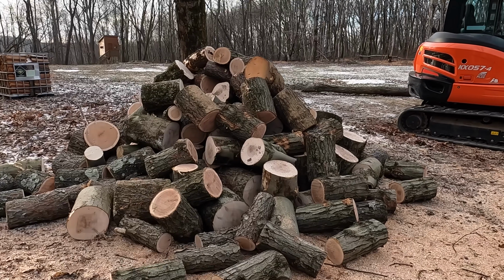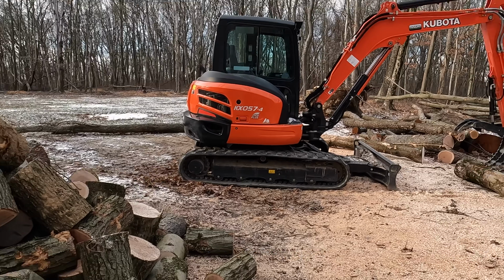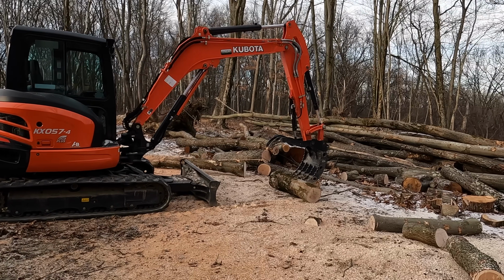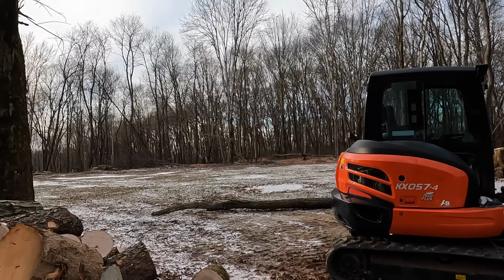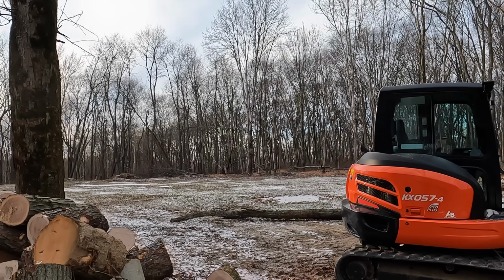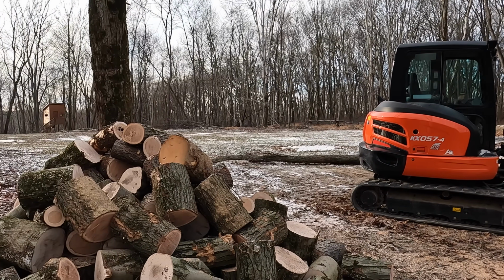All right, so I'm getting a nice start here. Cherry, maple, and red oak. I think what I'm going to do, as time allows, the next couple days, I'm going to come out here and just keep cutting. I've got a pile here, one on the other side of the excavator. I got more over by the mini cabin, plus I got a bunch more trees to take down. So if I keep cutting on and off for the next couple days, I'll get a huge pile right here.